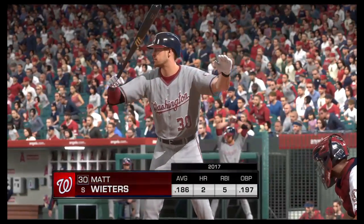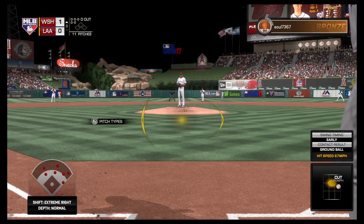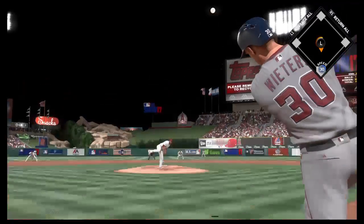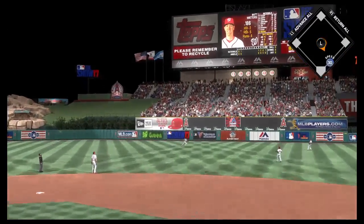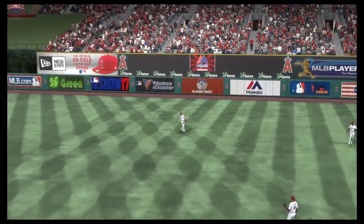Here's the catcher, Matt Wieters, now. And he'll start out their half of the third. Top of the order to follow. Matt Wieters. Infield in the overshift here. Now the pitch. Pitch swung on and hit in the air. Trout has a read on it. And that's the first out of the inning.